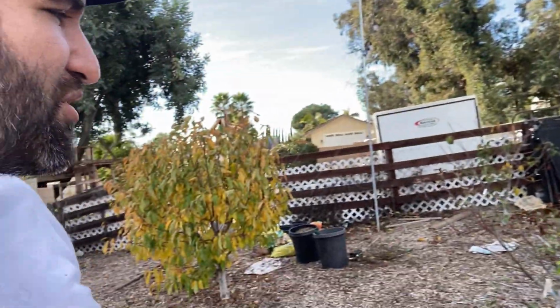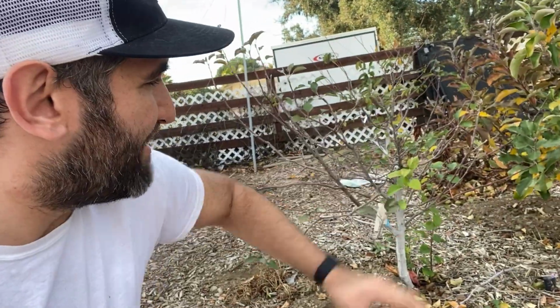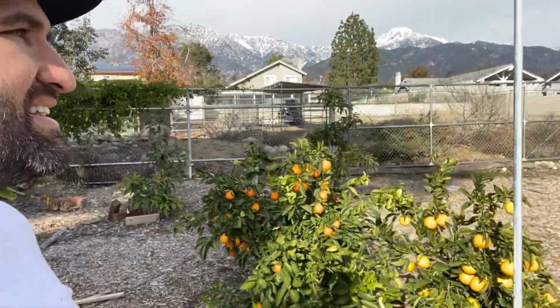And yet there are some things that have done just marginally, like this apple here, this Fuji apple. I haven't really gotten much or any fruit on there. It's growing a little weird. This Granny Smith has done okay with a little bit of fruit. I've looked before, although the structure looks gorgeous on this thing.